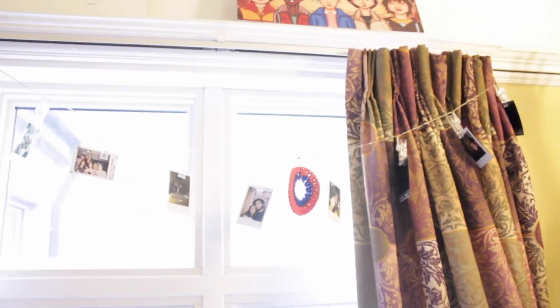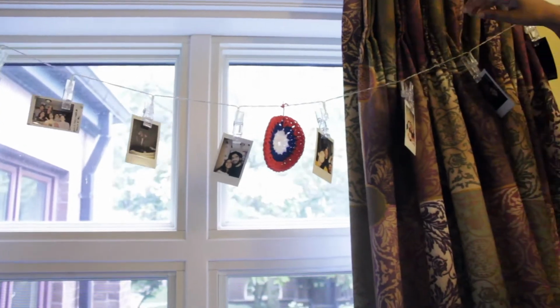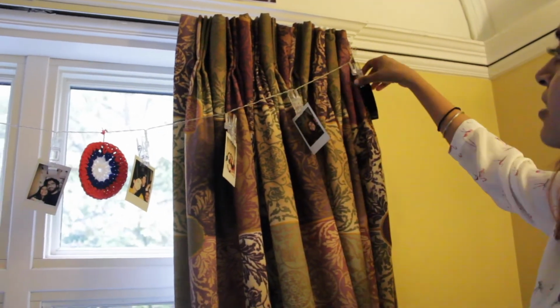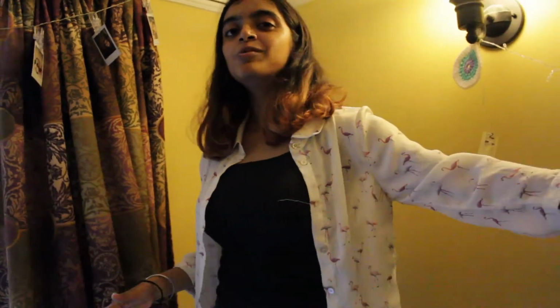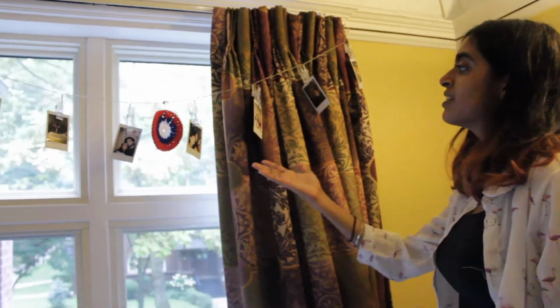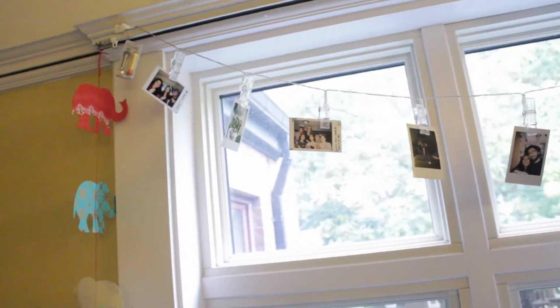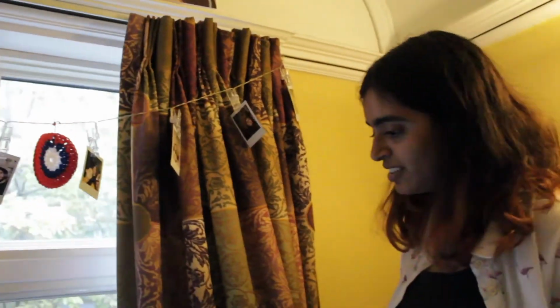I forgot to show you one of my favorite parts actually. My favorite part of my room is my small picture light thingy. It has pictures of all my friends from back home and from here. And it's something that I can see wherever I am in my room. It reminds me of home and it reminds me of here and just reminds me of how you have people in your life who matter so much and who love you and care about you. It's one of my favorite things to look at. So yeah, this is my favorite part of the room.